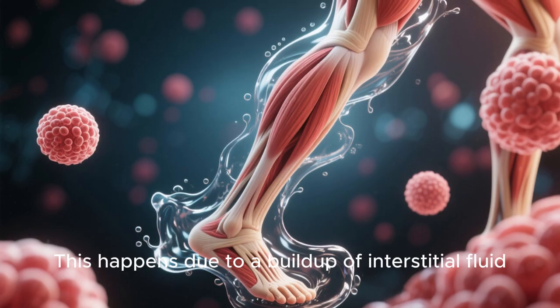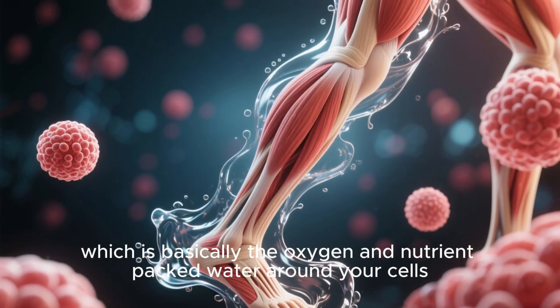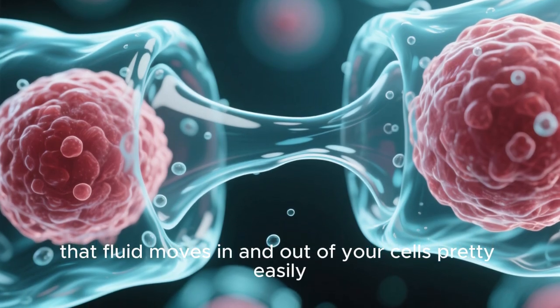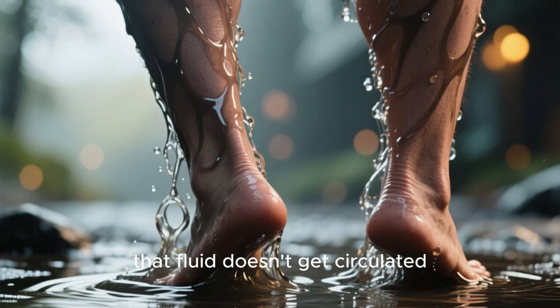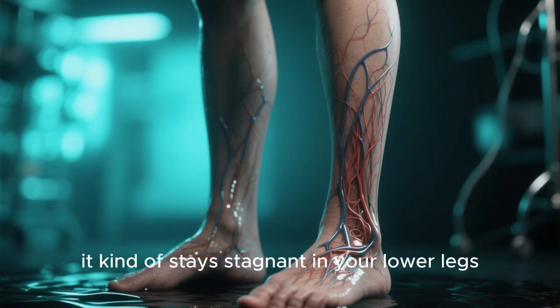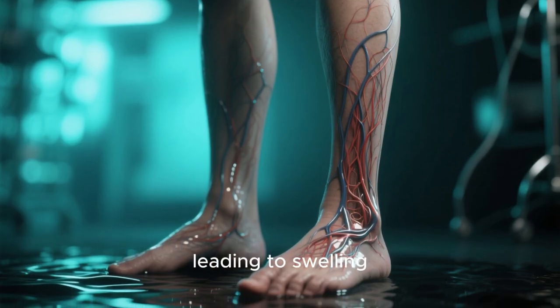This happens due to a buildup of interstitial fluid, which is basically the oxygen and nutrient-packed water around your cells. Normally, that fluid moves in and out of your cells pretty easily, but when blood flow decreases, that fluid doesn't get circulated back up towards your heart to be pumped back out again. Instead, it kind of stays stagnant in your lower legs, leading to swelling.